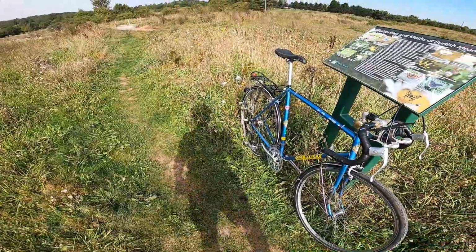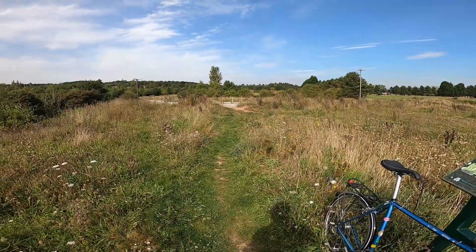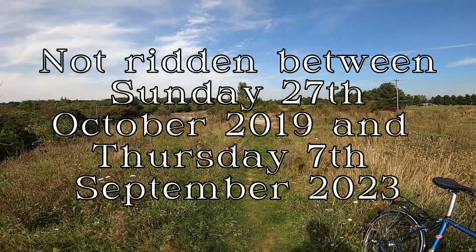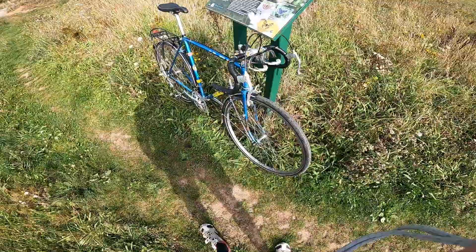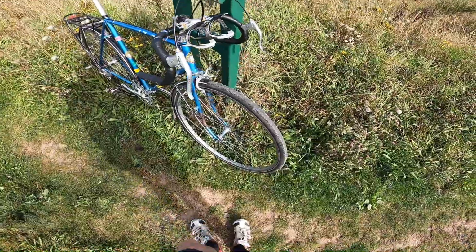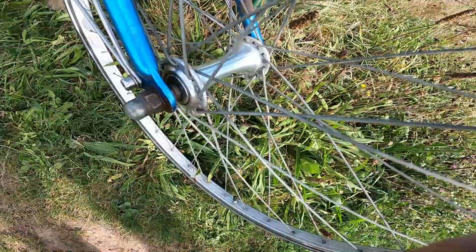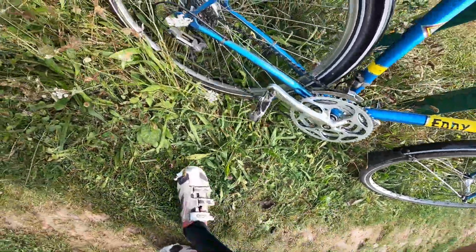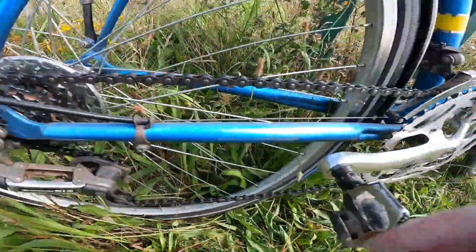It's been stood still since roughly the 28th of October 2019. And this is the first ride on it in all those years. I've just pumped the tyre up. These are Wynniattes rims. This one is pretty good. Old-fashioned bearings. The rear one is seal bearings. 5-speed at the back, 3 at the front.